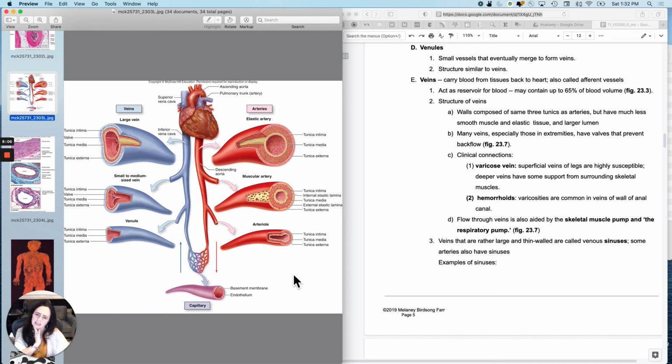Why do we not need valves in arteries? Well, the blood is such high pressure that backflow is not generally an issue. But if you have low pressure blood moving against gravity, sometimes it tries to go backwards, like in your legs.